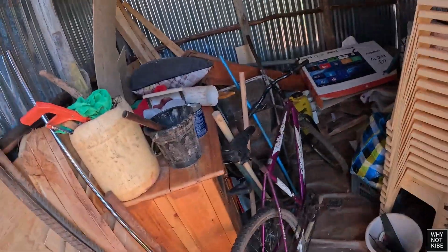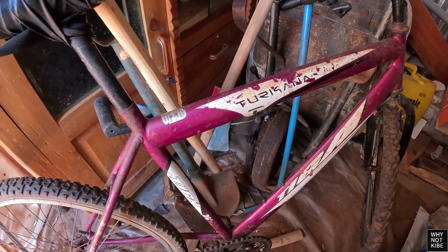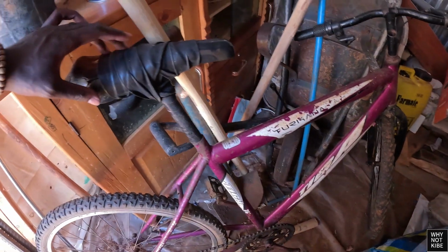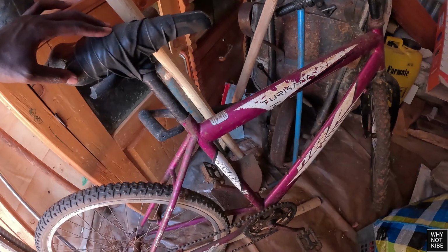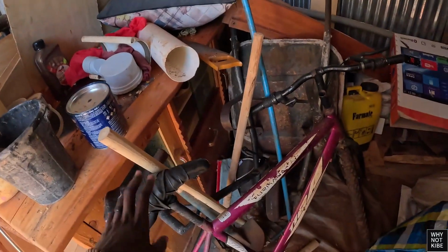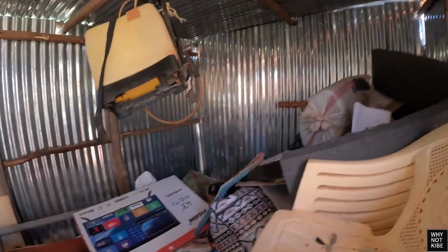This is my bicycle. This bike, I owned it a long time ago. It was bought in the year, I think, 2006, thereabout. So it has about 18 years. Original bike, Turkana. Yes, it was bought for me by my uncle. The uncle I told you guys about, I went to a hotel and realized it's his hotel. He's the one who bought me this bike 18 years ago. That's really a long time ago, you know.